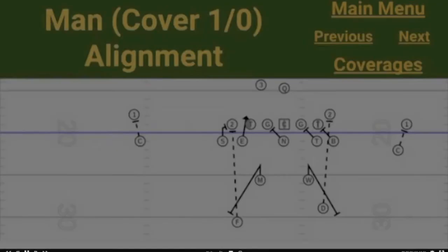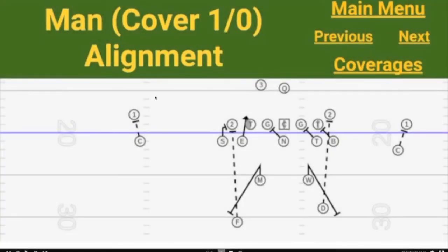So now our man check, anytime we get more than about 8 to 10 yards between 1 and 2, we're going to be checking to it. If the outside linebacker is called into coverage, we might be playing it out like cover 1. If the outside linebacker is rushing, we'll play it out cover 0.